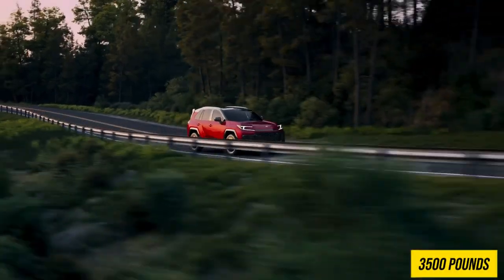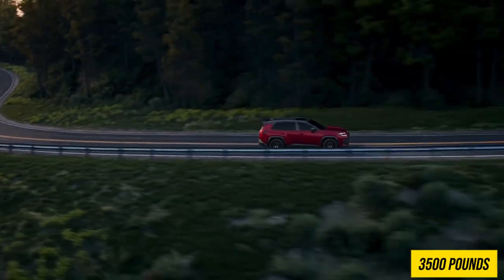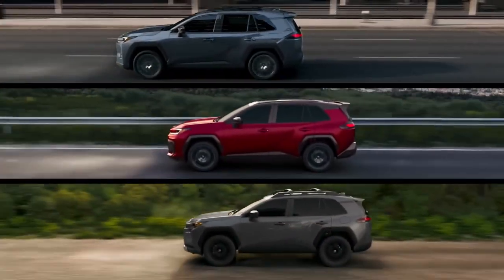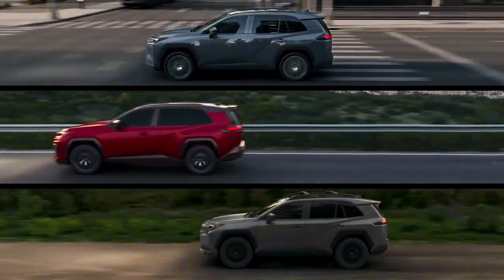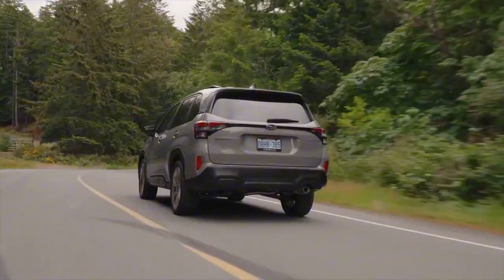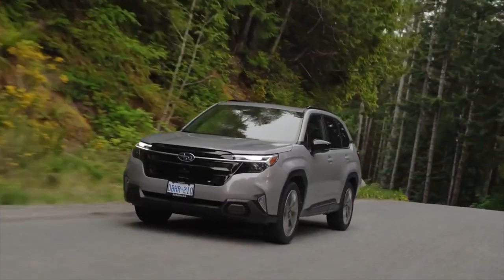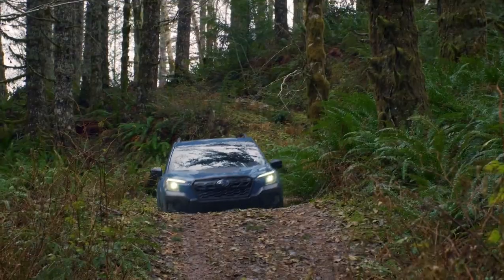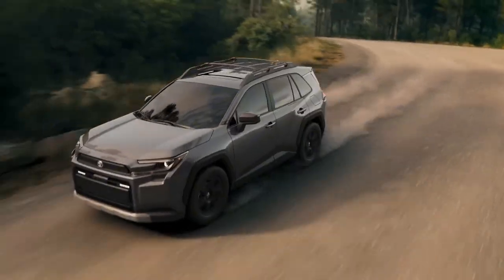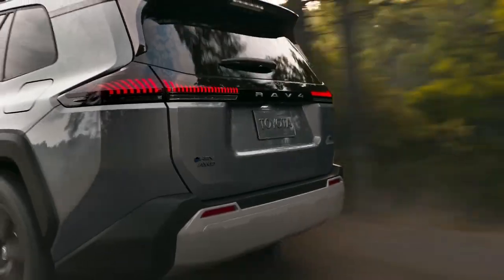Towing maxes at 3,500 pounds on most all-wheel drive models, matching the Forester Wilderness. So if raw power is your thing, RAV4's PHE blows away the Forester, but the Forester's standard all-wheel drive and boxer stability give it an edge in consistent handling, like when you're on slippery roads or light trails. Picture this: driving through rain, the Forester grips without drama, while the RAV4's extra horsepower shines on open highways.